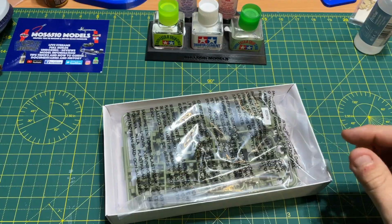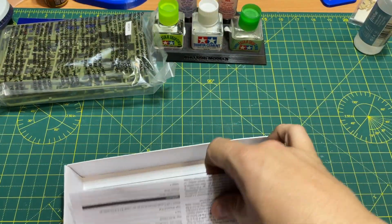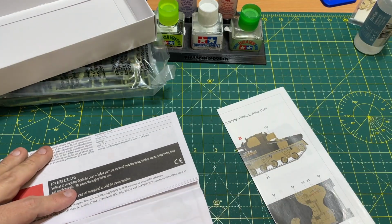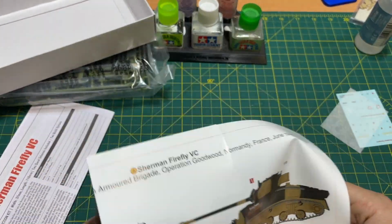So there you go. Inside you have a packet of sprues. You also have the instructions. Inside the instructions you have a colour call out and the decals. So just quickly look at the colour call out.